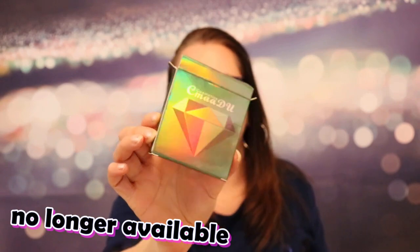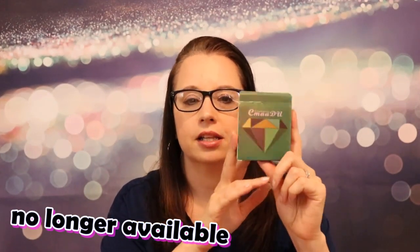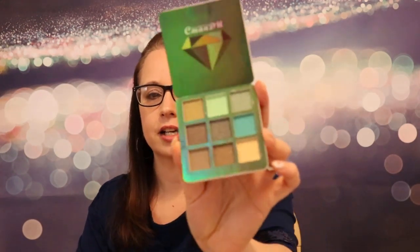It's like a diamond. And they have different color shades. This one is a green, so these are going to be more like green hues. There's some shimmers, glitters. So I'm going to do a swatch for these guys for you. So let's take a look. I think this was free as well. And I don't know why, I like green, so I ordered the green. It's a cute little compact. Let's open it up. Voila. Take a look.